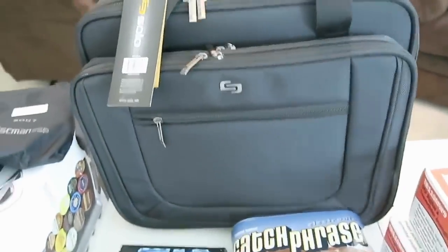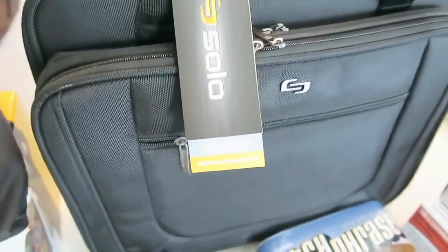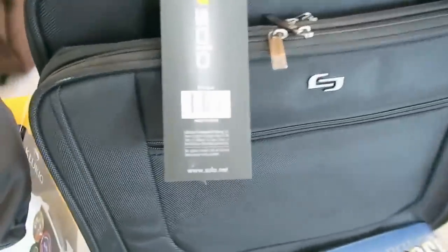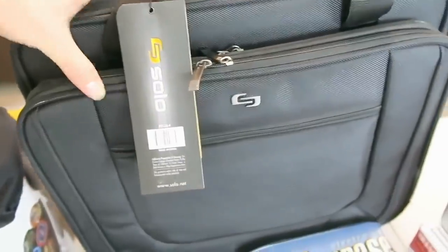Check this out, guys. This is one of those laptop bags. This is for a 17-inch laptop. Not familiar with the brand, but this thing was brand new with the tags, right? So I said, let me scan it to see if I could bring in some profits soon. And this thing was coming up for $59.99. Asked them how much they wanted for it. They said $5. So should make about $30 profit on that. That was just really cool.